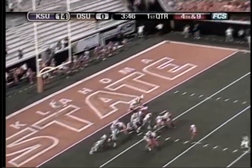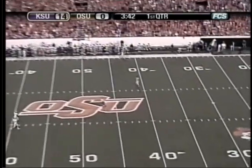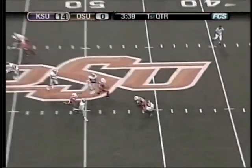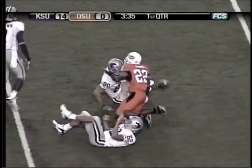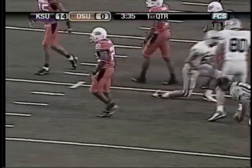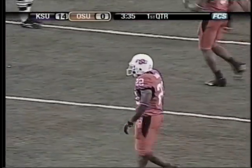To Dantrell Savage, good snap, and a booming spiral into the wind. Savage drifts back, takes it at his 47. Veers to his left, hit, bounces free, hit again at his own 45, and then spun backwards. Dantrell Savage broke 1 tackle but could not break a second. A 53-yard punt, another good punt by Ryer.